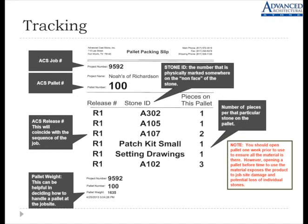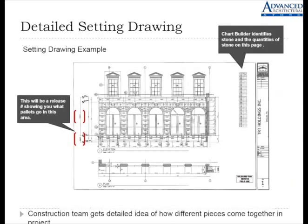This sheet shows another example of tracking detail to help you locate what you need in the field quickly. Setting drawings label both the stone and the quantity of identical stone on each section of the job throughout our system. This system internally is known as Chart Builder.